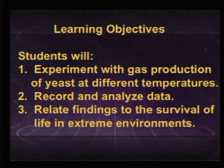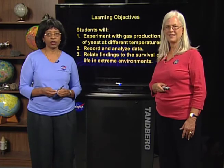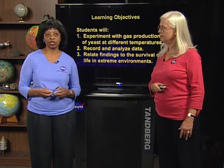During this particular activity, our students are going to experiment with the gas production of yeast subjected to different temperatures. They're going to record and analyze their data, and they're going to relate those findings to the survival of life in extreme environments. We're going to get a chance to look at a teacher introducing this lesson that will give you an idea how to introduce it when you start teaching your students.